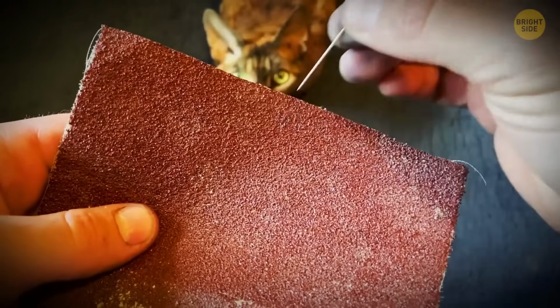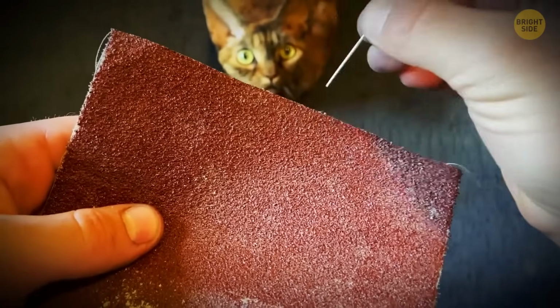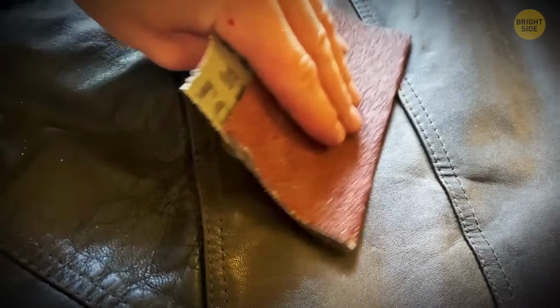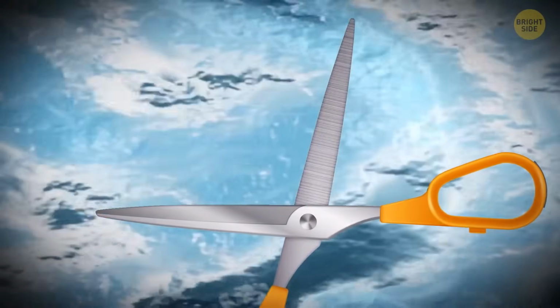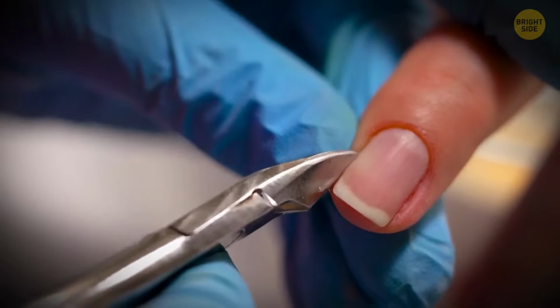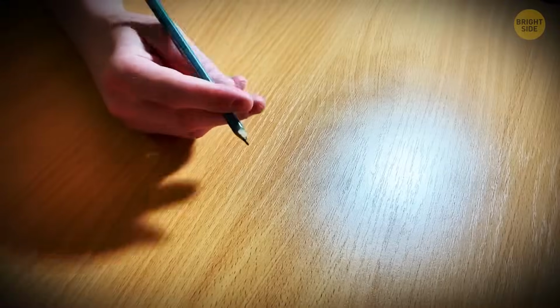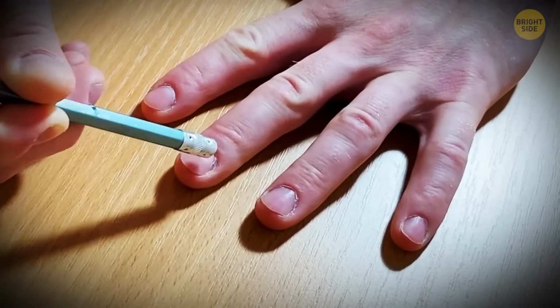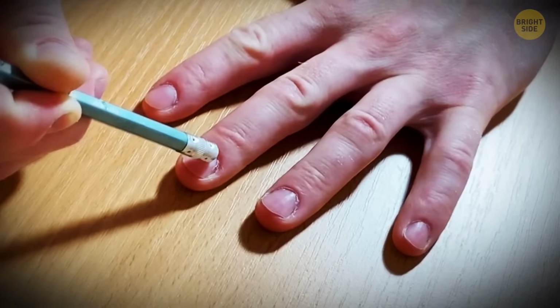Sandpaper can have a lot of different applications, like sharpening scissors or needles, roughing slippery shoe soles, or removing stains or scuffs from suede. As for sharpening, tinfoil also does the trick with scissors. If you don't have a special tool for your cuticles handy, take a pencil with an eraser at the other end. Just push the cuticles back gently. The thing works miracles with that.